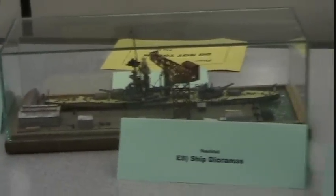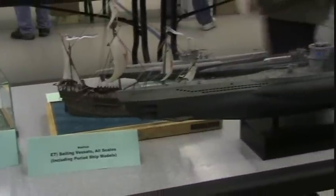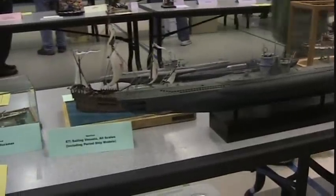2010 is the 100th anniversary of the Canadian Navy, and to commemorate this auspicious occasion, the Victoria Scale Modelers set aside a special trophy for Best Naval Subject.